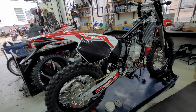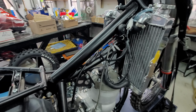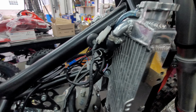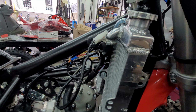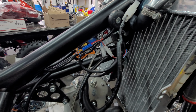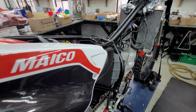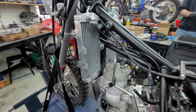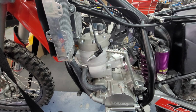So here's the MAICO 700. They are actually warrantying the coil. The American distributor of Vape talked to MAICO of Germany, and they're sending us a new coil. Wiz, do you know when it's coming in? Coil and CDI box, it's all in one. Modern technology. It's supposed to be in tomorrow. Oh, awesome.